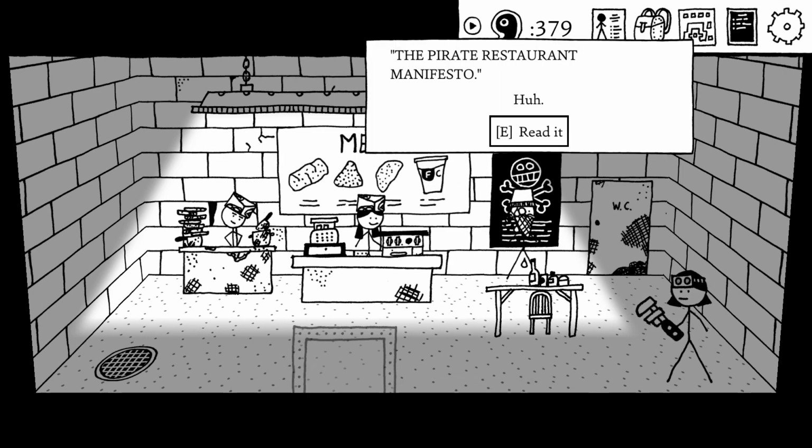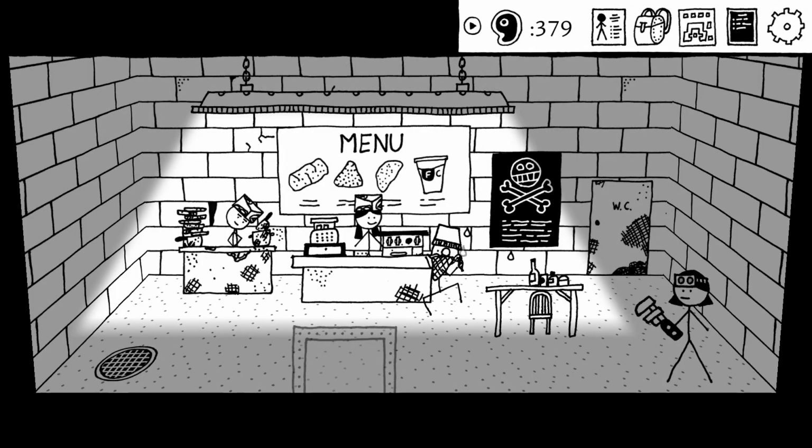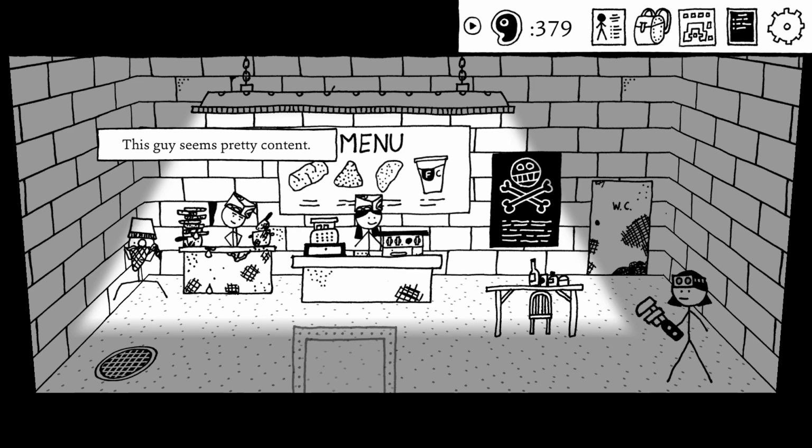See, the Pirate Restaurant Manifesto. We refuse to be stifled and shackled by the narrow definitions of sandwich imposed on us by the man, by which we are specifically referring to Charles Chipman, owner and proprietor of the Greasy Spoon upstairs. To that end, we have taken control of the secret basement, as well as whatever ingredients we can filch and or finagle, to bring you the true taste of freedom, unfettered by hoity-toity cuisine conventions and municipal sanitary and hygiene requirements. Alright then.